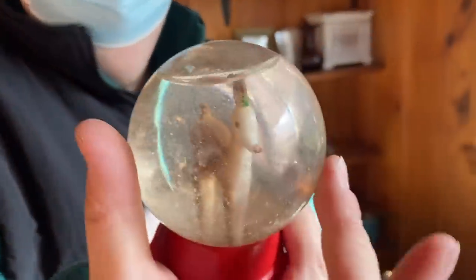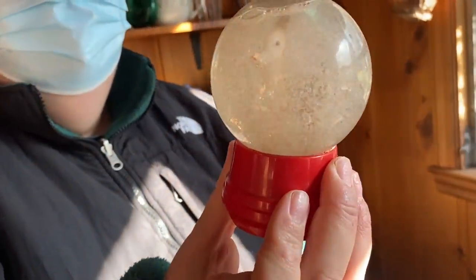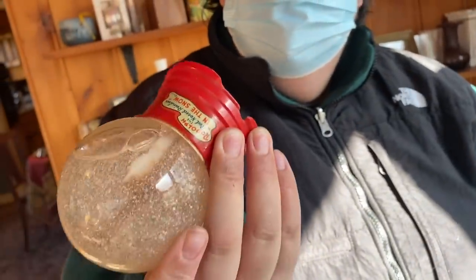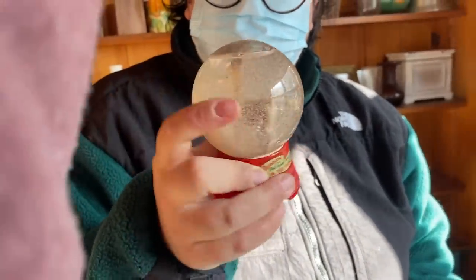Oh my goodness, Janine. That's like an old Rudolph. Like 40s or 50s. It's broken, but made in USA. That is so cool. Wow. I do like this book too.